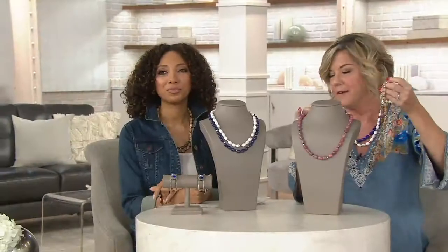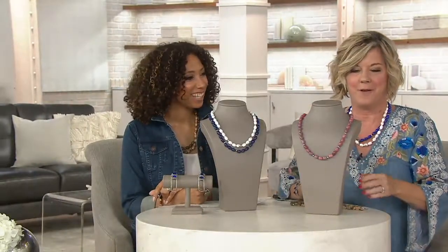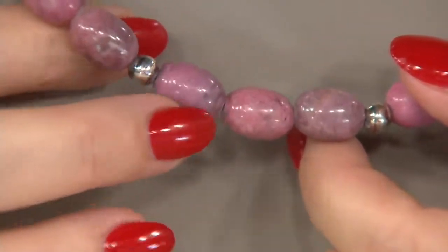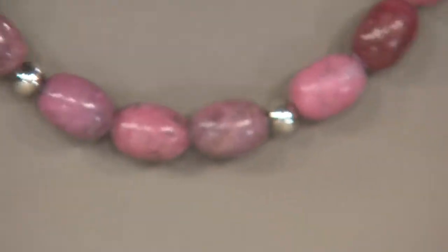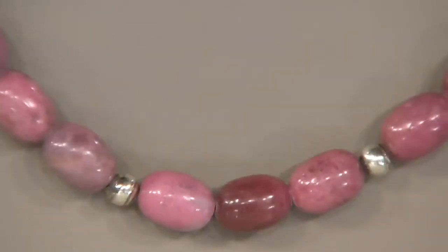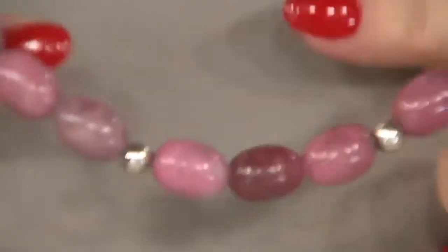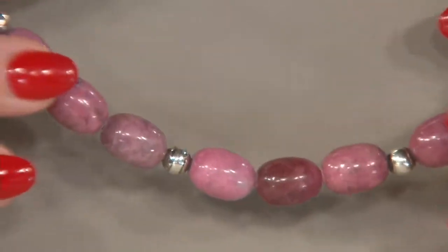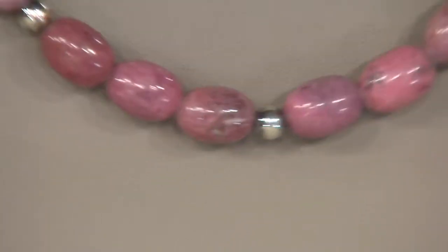The rhodonite, I just can't tell you enough how much I love this, because sometimes we've featured this clear pink rhodonite in cabochons, but when we went to Tucson and looked at the trays of rough specimen of rhodonite, we realized we can have that raspberry color, we can have that mauve color, we can even have some lavenders, some purples.